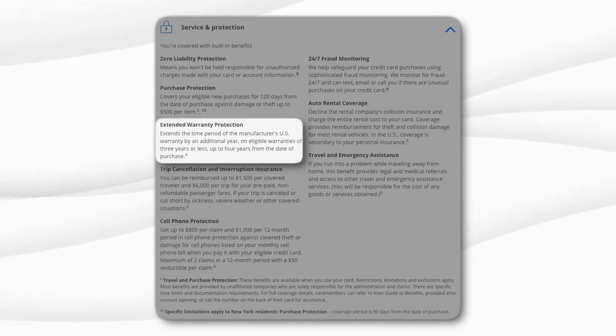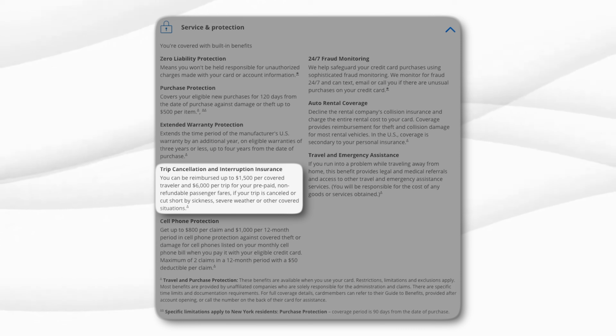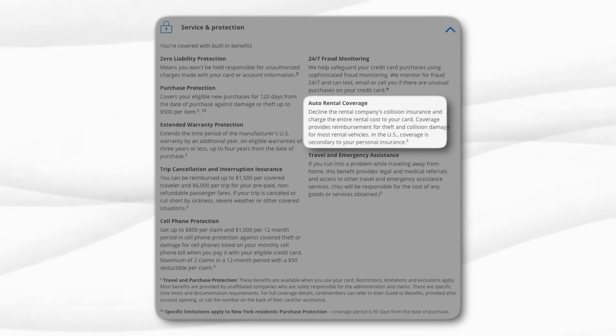Now, in addition to its earning multipliers, the Chase Freedom Flex has some other great benefits, including purchase protection, extended warranty protection, trip cancellation and interruption insurance, cell phone protection, and auto rental coverage.